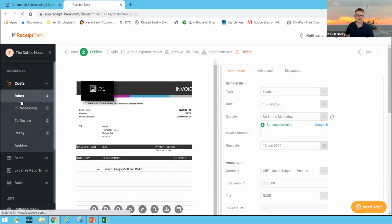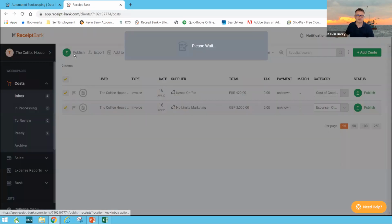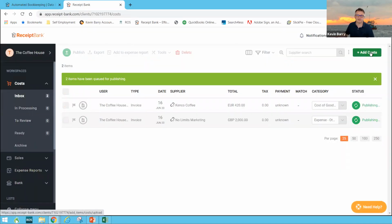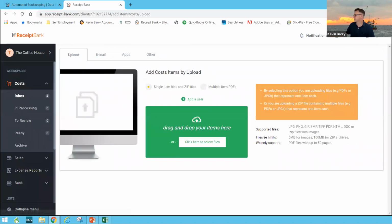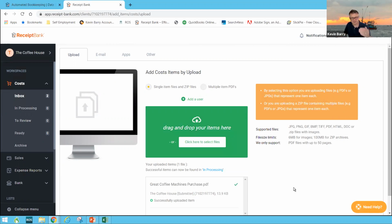And what I'm going to do is I'll click on the inbox there again. I'm going to publish both of those. So that's going to head off into QuickBooks. And also while I'm here, so that was Kenco and No Limits Marketing. I actually have another one, which is a machine purchase. I'm going to just drag over. It's a PDF that I scanned earlier. Just to show you how convenient it is. I just dragged it over there and it's going to work away in processing there itself.